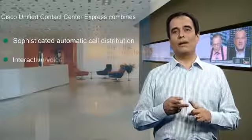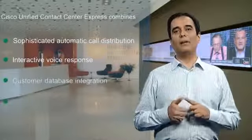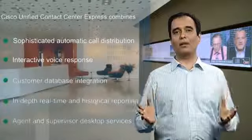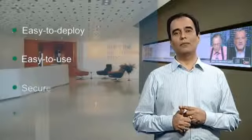Center Express. Cisco's Unified Contact Center Express combines sophisticated automatic call distribution, interactive voice response, customer database integration, in-depth real-time and historical reporting, and agent and supervisor desktop services in a tightly integrated offering. In fact, it provides everything you typically need for inbound, outbound, and multi-channel customer collaboration management in an easy-to-deploy, easy-to-use, secure, and highly available solution.